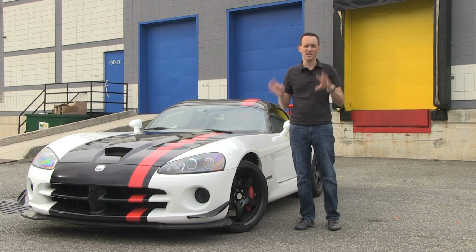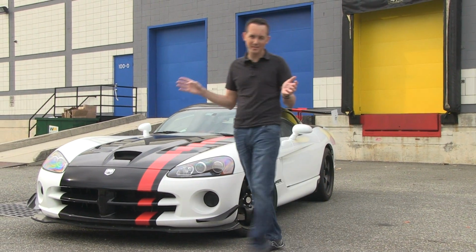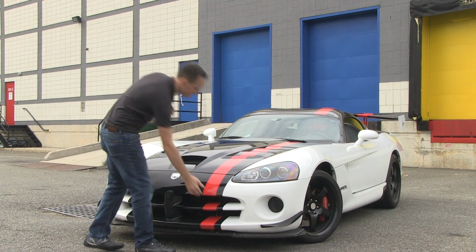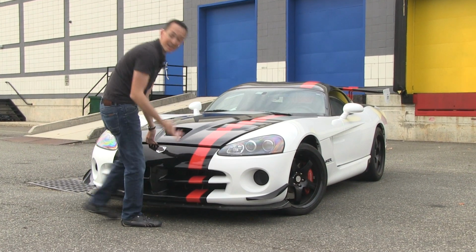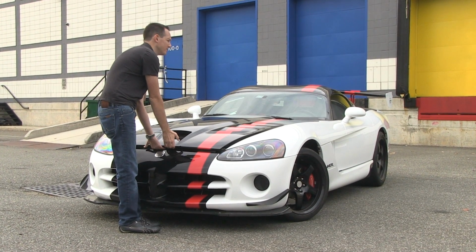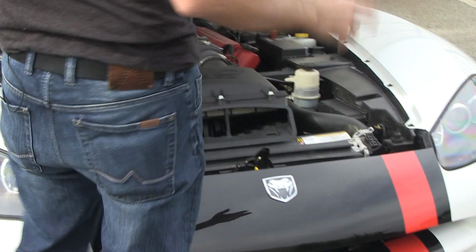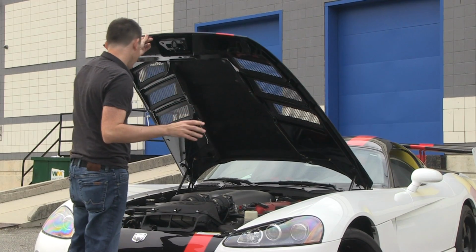So most people don't know this, but for a Viper, if you see one on the street, you can be that guy, because with the Viper, you don't have to pop the hood from the inside. The release is under here, so you can pop anyone's Viper hood without them really knowing or being able to do anything about it. But you go 0 to asshole in 1 second when you do that.